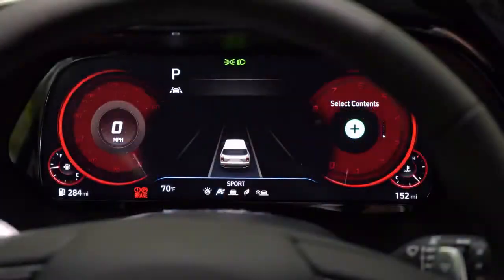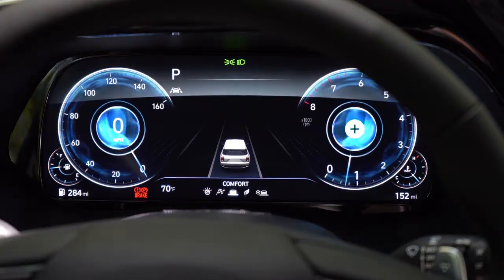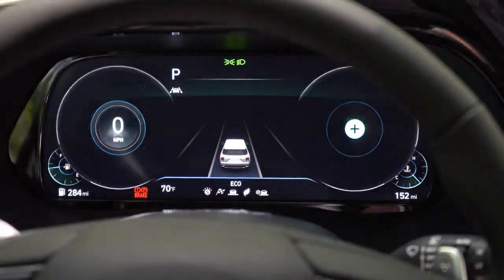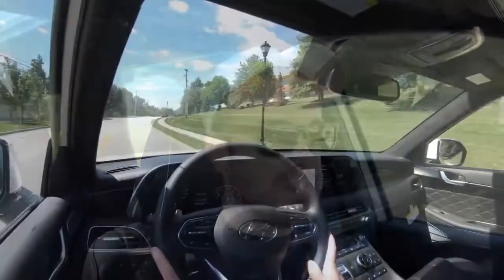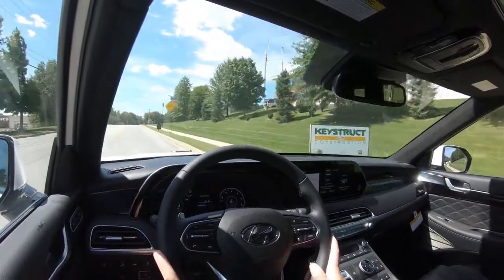But having said all that though, what do you guys say? Let's go ahead and put it in sport driving mode. And by the way, that does also alter the digital gauge cluster, so I now have a bunch of red hues, a very cool looking gauge cluster now. We'll get more into that later, but let's go ahead and test out the paddle shifters here first. Want to see how quickly they react for us. And by the way, they do feel very high end as well.